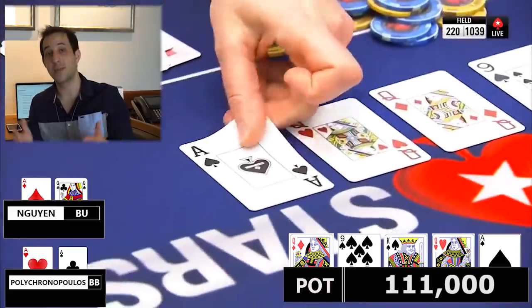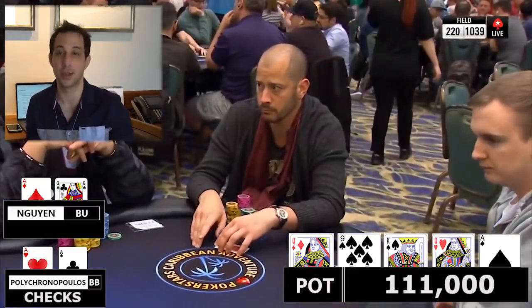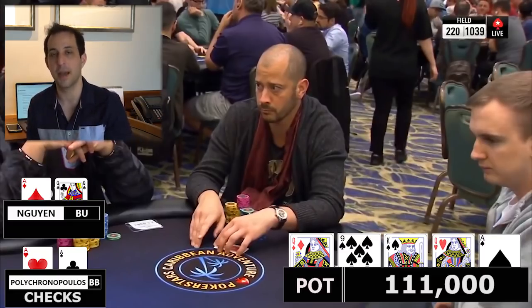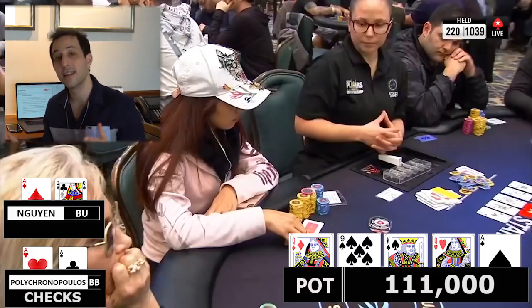The river comes an ace of spades. Polychronopolous checks, which I think is a great play. He should be looking to check raise here. I think checking with his entire range makes a lot of sense. Great play by him. Over to Nguyen, who has an obvious clear bet. The only question, again, is how much.